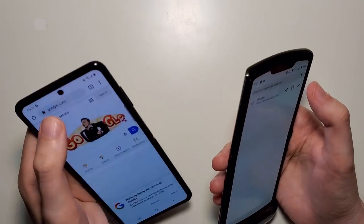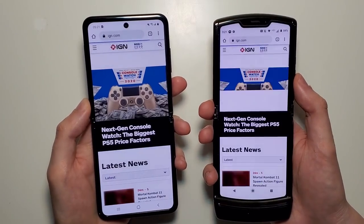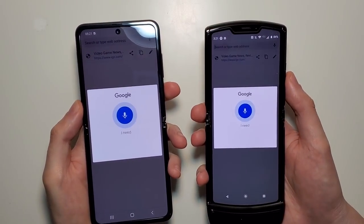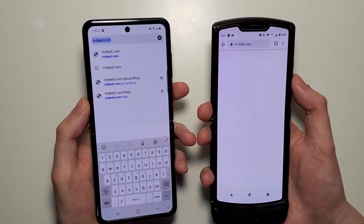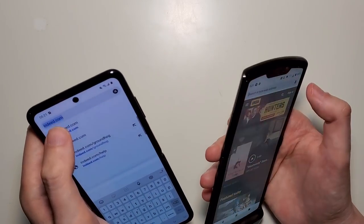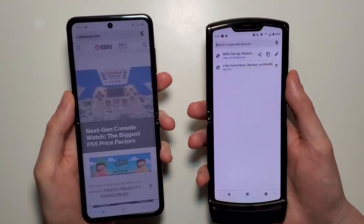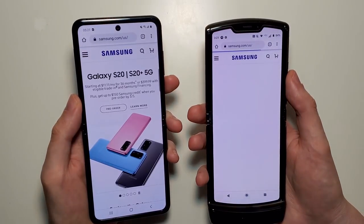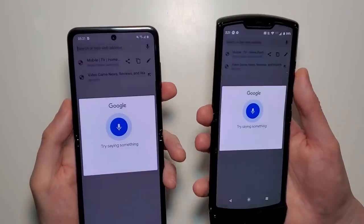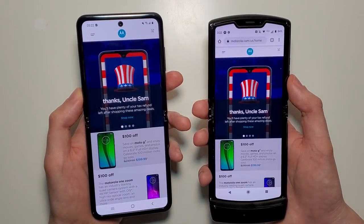So, first up, IGN.com, Samsung, IMDb.com, opened the Samsung. Trying to bring us to Indeed.com. Samsung.com. Samsung. Motorola.com. And once again, the Samsung.